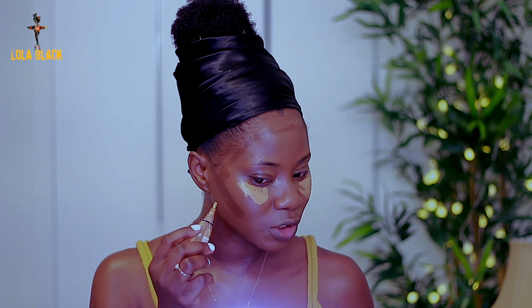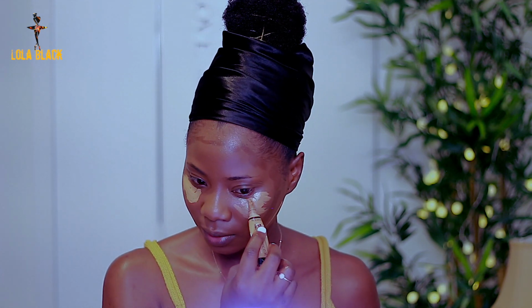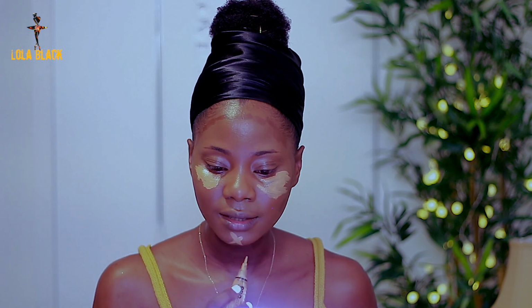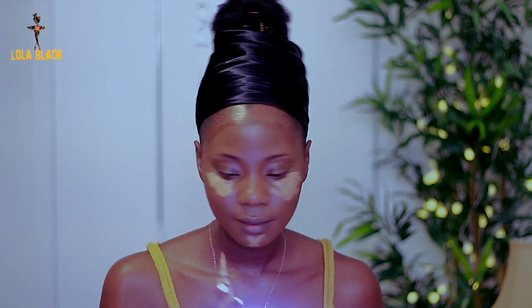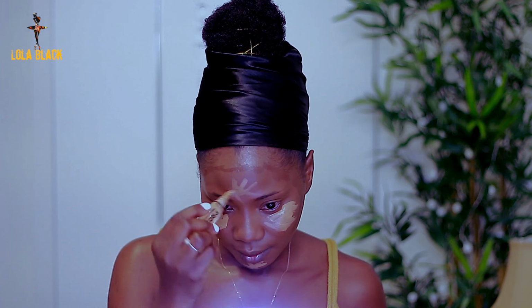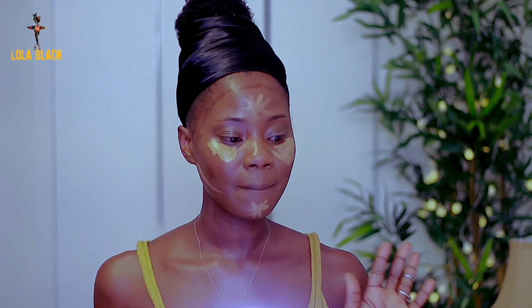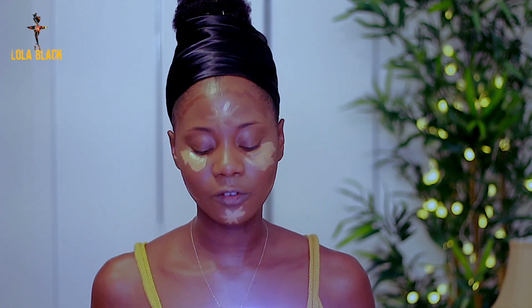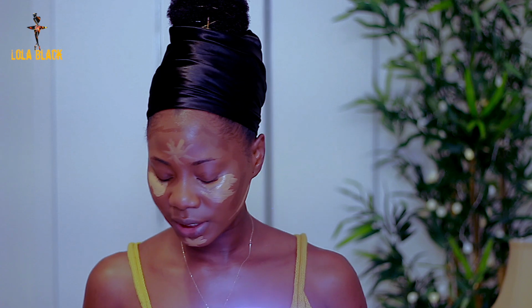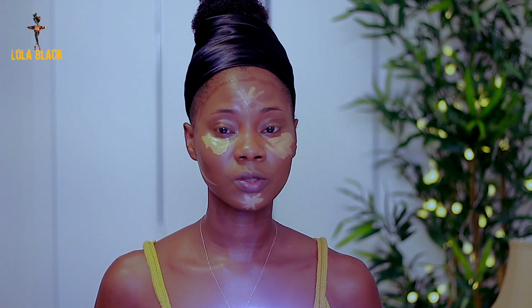And this is a bit much, so I'm just going to share this around the other parts of my face. I'm highlighting. And there. Usually I like to let my contour and my highlight sit in for a bit, so while I'm waiting for this to dry up a little bit, I'm going to be going in to do my brows.